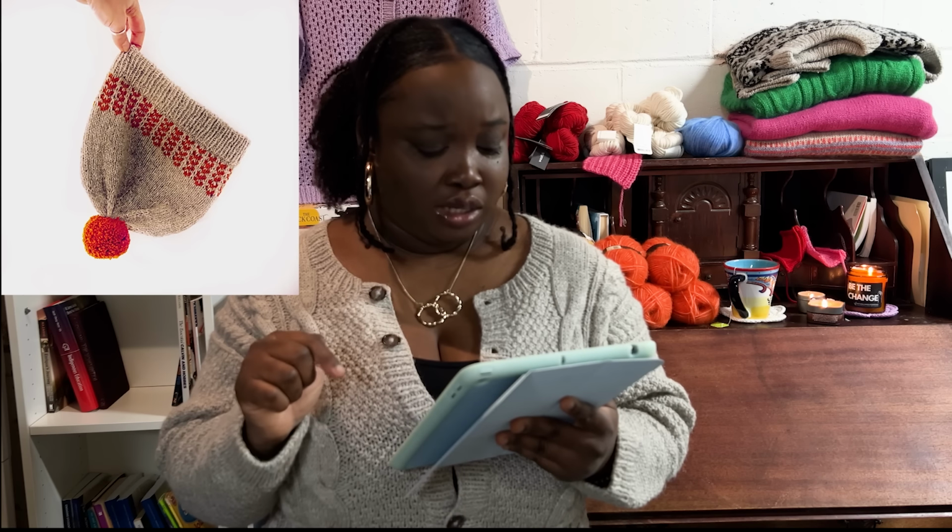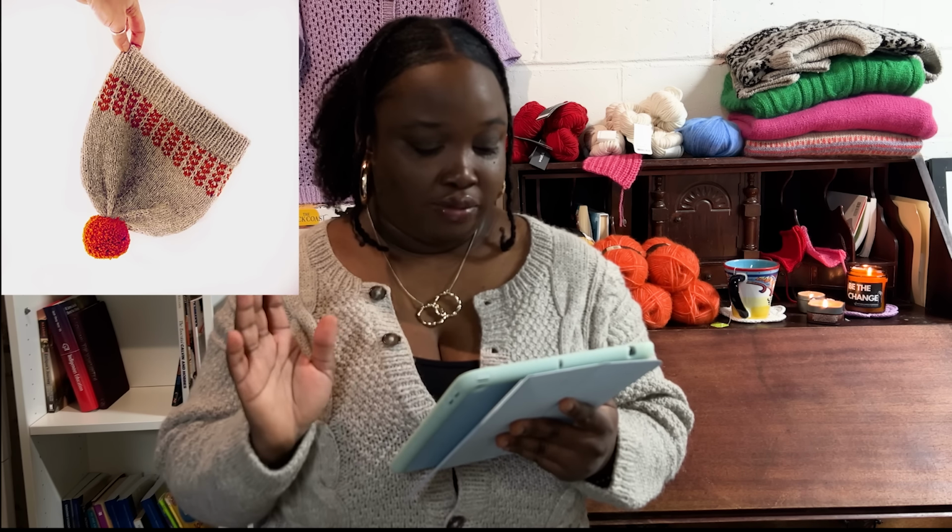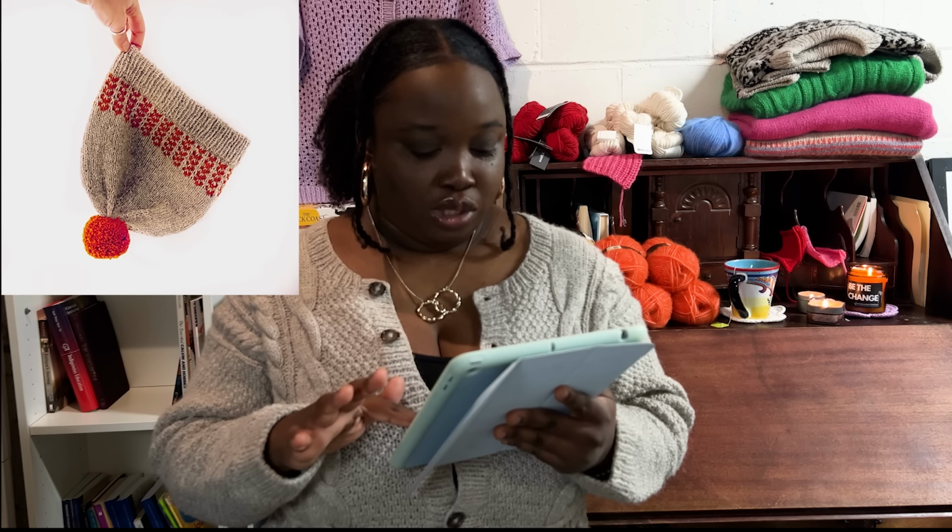All right, the last hat pattern that I'm going to talk about is called Jelka by Isabel Kramer. Isabel Kramer is quite popular on Ravelry. There's a few of her other patterns that I've saved. This one really spoke to me because it just gives off cozy Christmas vibes. It looks like the hat you would want to wear on Christmas Day, or on days leading up to Christmas. And I love the cute pom-pom as well.